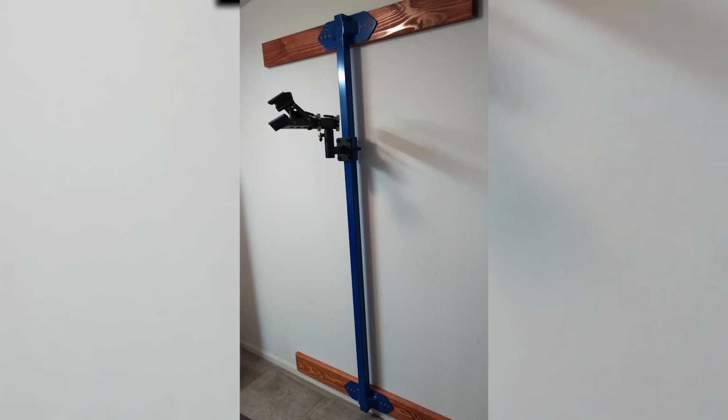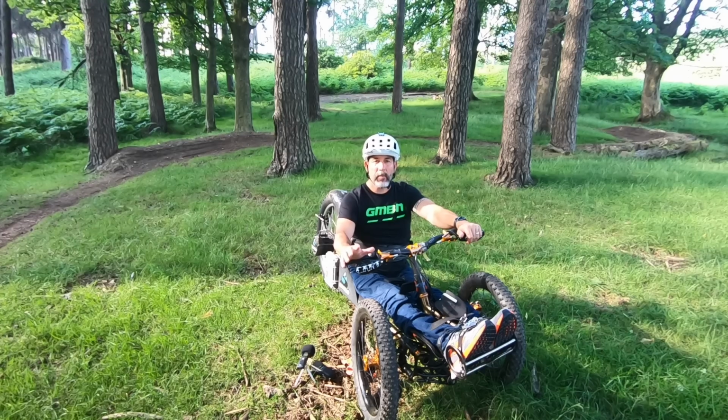It's really, really neat. We get sent quite a lot of bike stands and wall mounts. So they have to go through quite a filter to really get onto the channel. But this one's just so neat, so symmetrical, sharp.